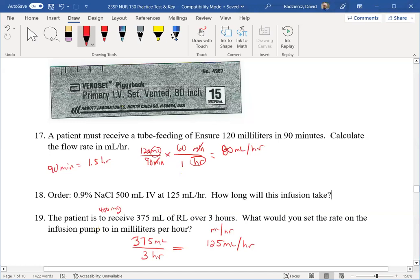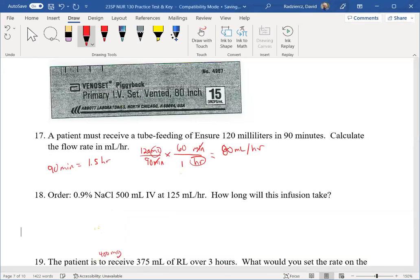You might see a question like this, where it'll ask you how long it takes for a particular infusion to take. This is just knowing how to manipulate the problem. This is where dimensional analysis kind of steps in. And then especially when you get into third and fourth semester, you're going to do some conversions for units per hour to milliliters per hour. And it's helpful to know how to organize your questions in order to get to the answers that you're looking for.